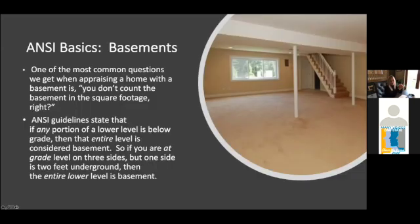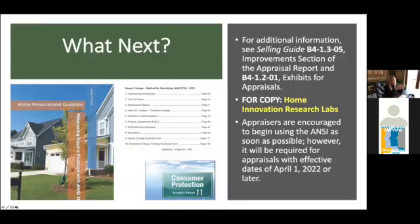One of the most common questions appraisers get about home appraisal is about the basement. Do you count the basement in the square footage? ANSI guidelines state that if any portion of the lower level is below the grade, then that entire level is considered a basement. So if you're at grade level on 3 sides, but one side is 2 feet under, then the entire lower level is considered a basement. And whether or not that basement counts towards GLA goes back to things like finished walls and finished floors and that type of thing. So for additional information, you can take a look at this selling guide.